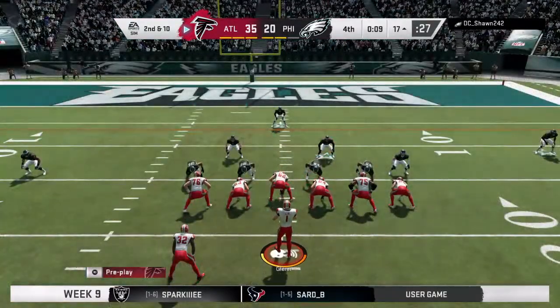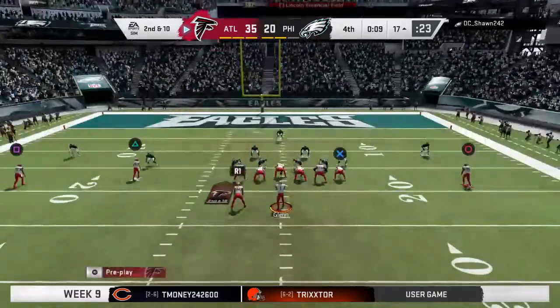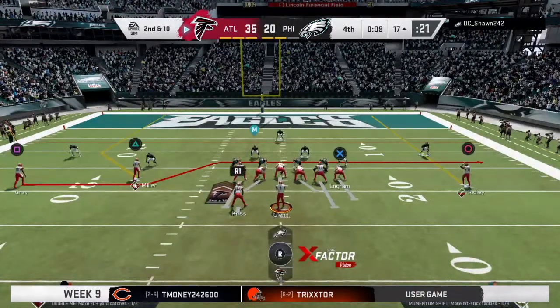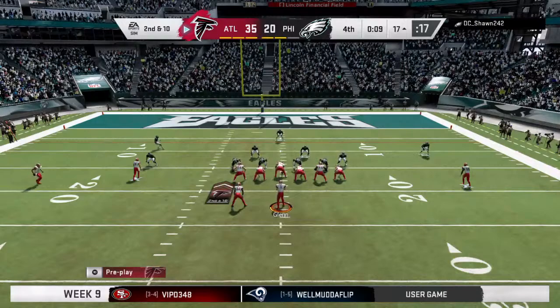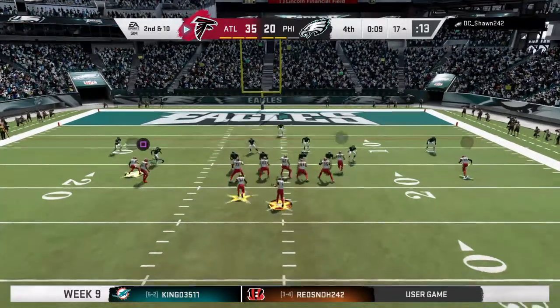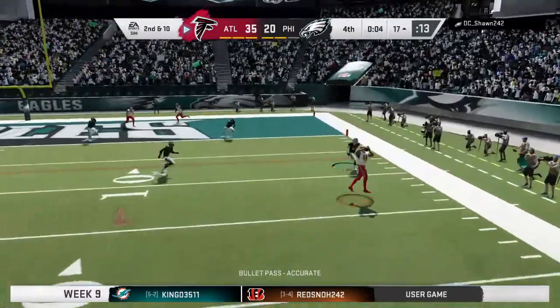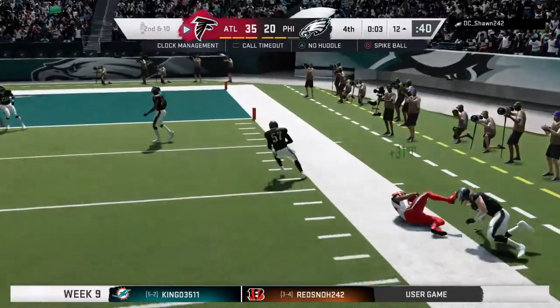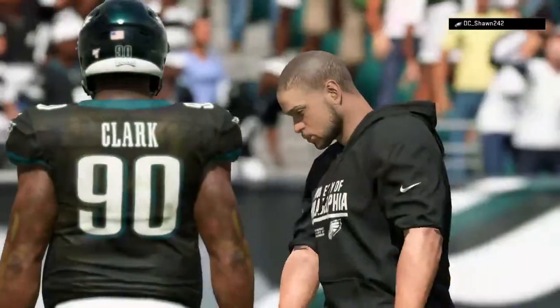An incomplete pass on 1st down. That leads to a 2nd and 10. Snap. Throwing again. And he comes back with one complete. And he'll go down here at the 12-yard line.